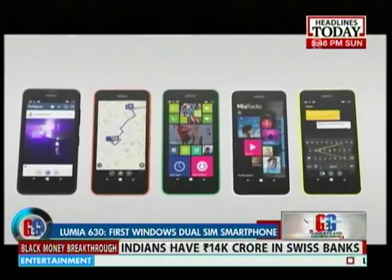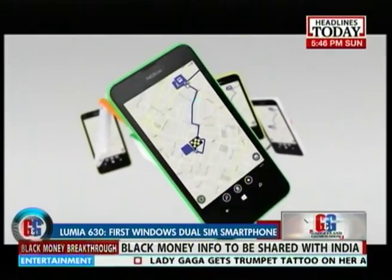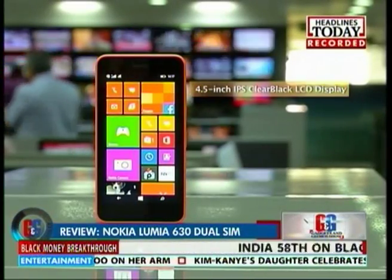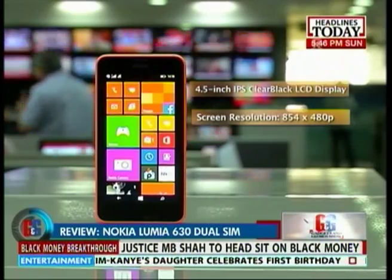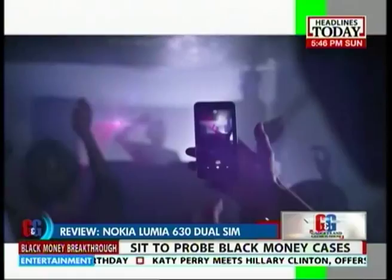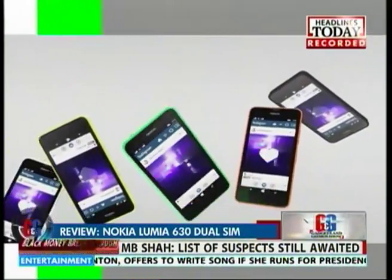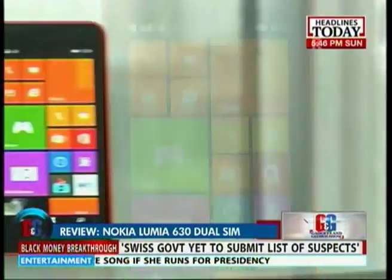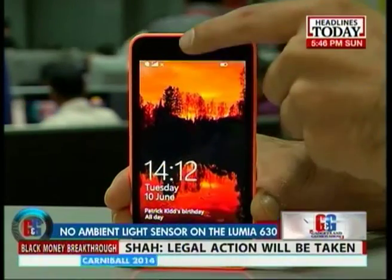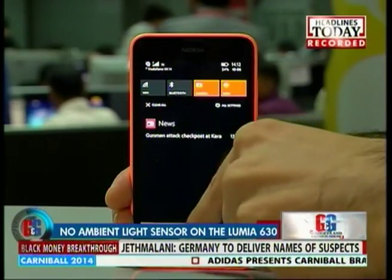Underneath the back cover, you'll find dual SIM slots and a micro SD card slot. The Lumia 630 sports a 4.5-inch clear black IPS LCD screen with a resolution of 854 by 480. The pixel density of 218 ppi provides reasonable sharpness and the image quality is surprisingly good. Colors are very vivid and viewing angles are quite decent too. However, there is no ambient light sensor on the device, so automatic brightness is a non-feature on this display.